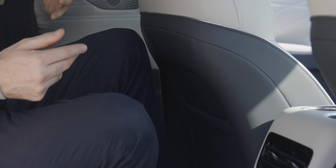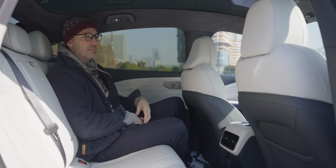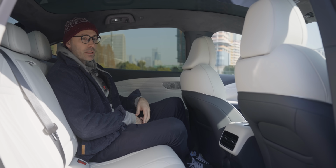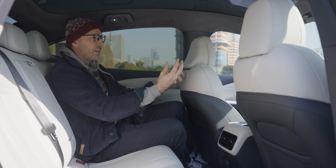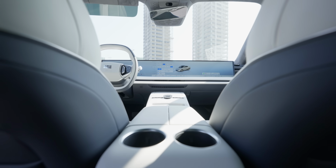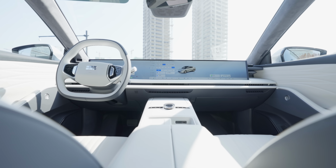I've got seats, some leg room, some air conditioning, a nice panoramic roof, velour-y stuff up here. Let's be honest, the back is boring. It's really boring in here compared to that massive screen at the front, which even from here is sucking me in to its depths of colour and technology and funness.